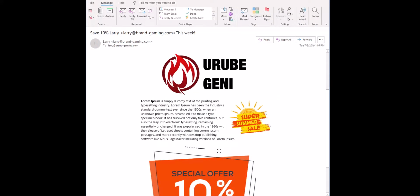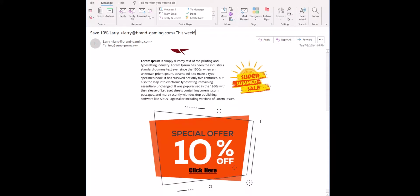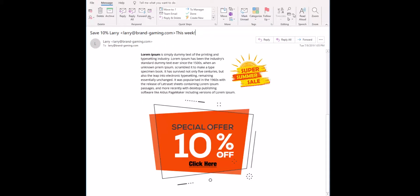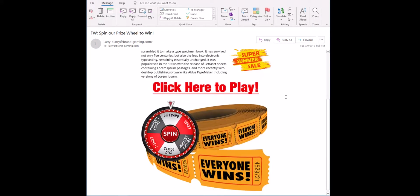Here we have a boring email used to generate interest in an upcoming summer sale. This run-of-the-mill email can be made much more interesting by adding a game to it. The participant gets the email and clicks here to play.